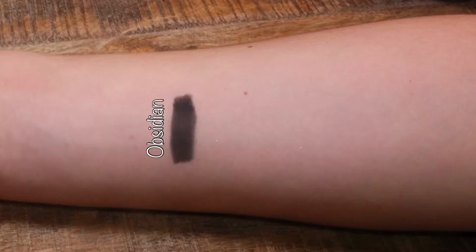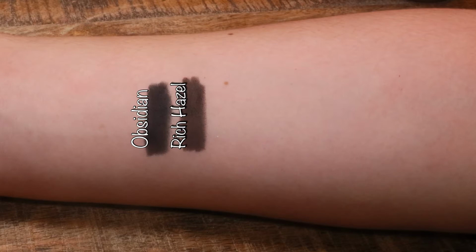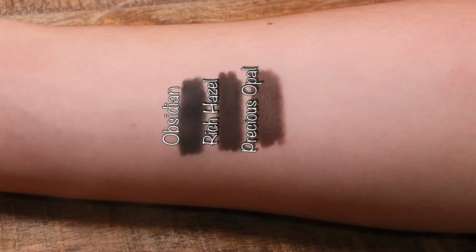Also launching with this collection were the 3 Essential Eye Kohls. They are wooden pencils, which I love, because I'm always able to sharpen it to just the nicest point if that's what I need for whatever look I'm doing. These pencils were $14 apiece and have 1.14 grams of product. The shades are Obsidian, which is a deep black matte, Rich Hazel, which is a dark brown matte, and Precious Opal, which is a rich bronze satin.